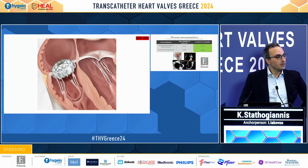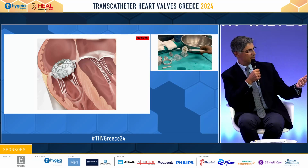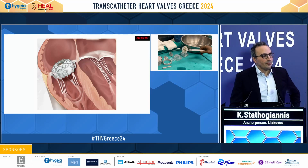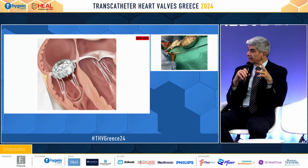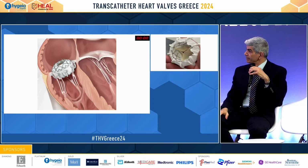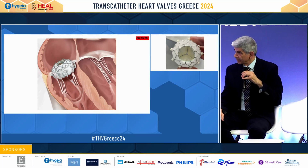Okay, so anyway, Evoque is approved for better quality of life, right? There are no hard endpoints as far as I know. So this is the FDA approval, right? I think the pivotal TRISCEND study is a comparison between Evoque versus medical therapy, correct? Correct. But there are no hard endpoints, so it's only quality of life. Sure. So we should stay there, I think, for the time being.